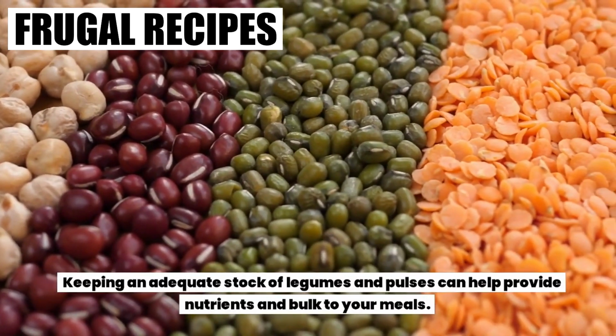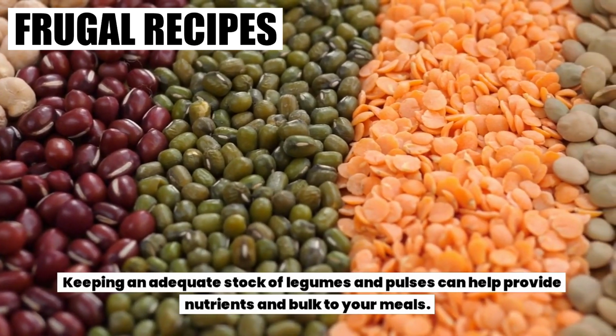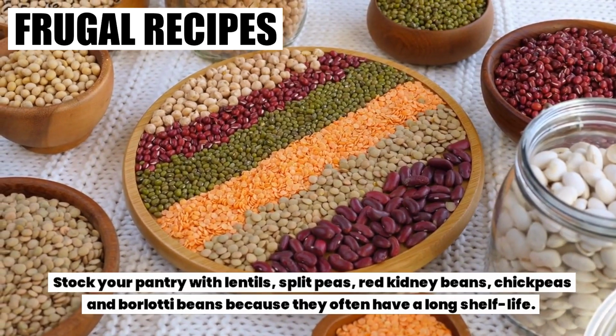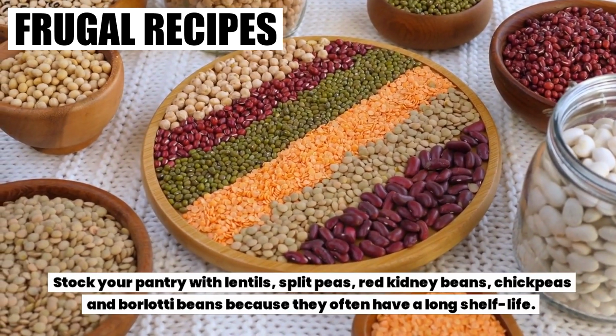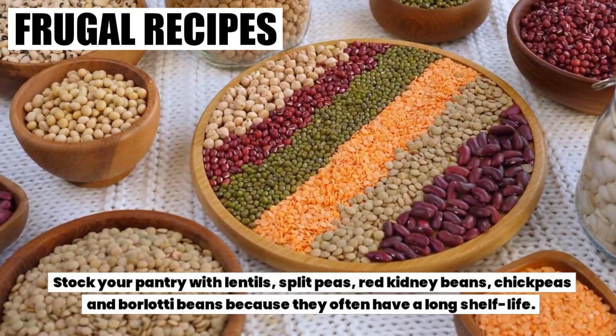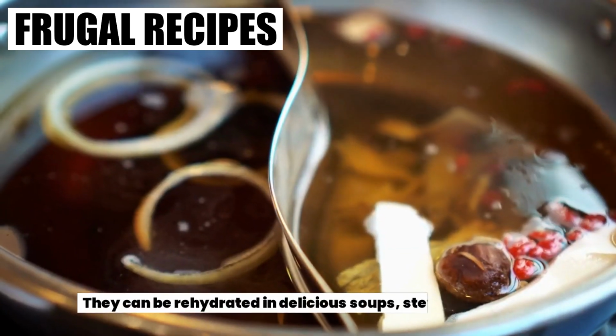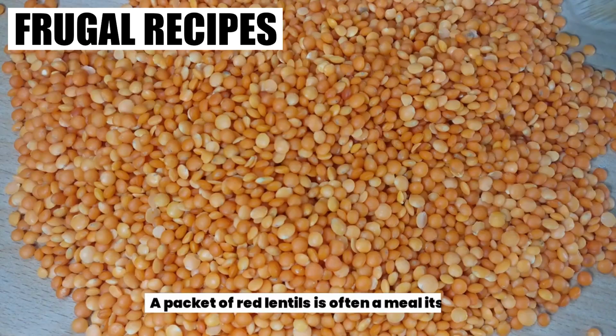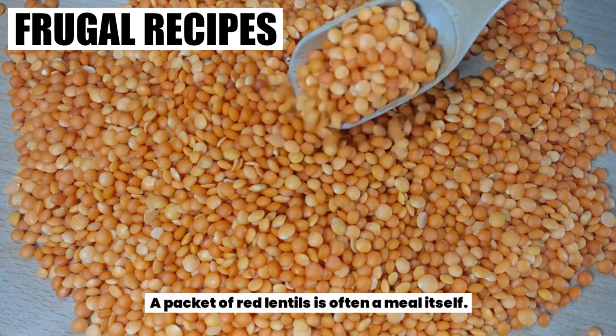Keeping an adequate stock of legumes and pulses can help provide nutrients and bulk to your meals. Stock your pantry with lentils, split peas, red kidney beans, chickpeas, and borlotti beans because they often have a long shelf life. They can be rehydrated in delicious soups, stews, and curries. A packet of red lentils is often a meal itself.